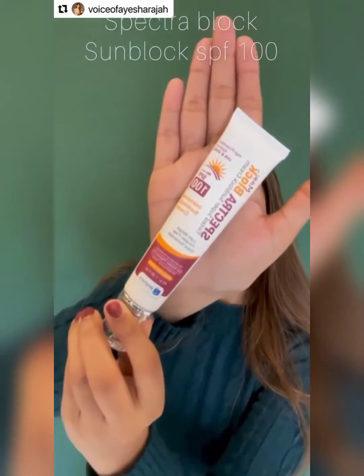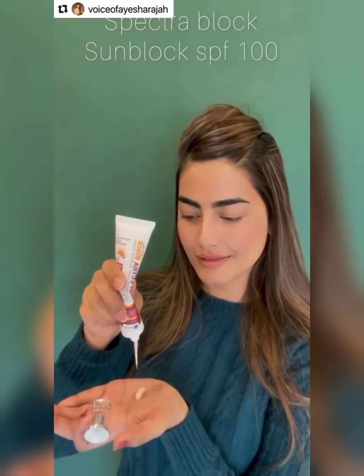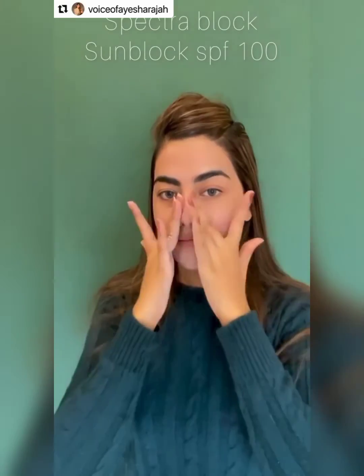Next we have is this Spectra Block Max SPF 100. It provides maximum protection, a tinted sunblock that effectively blocks UV rays and visible light. Doesn't leave a white cast and is not greasy. It's really important to use sunblock daily, so you must have it. इसके अलावा ये sunburn के against भी defend करता है.